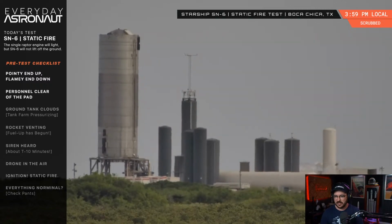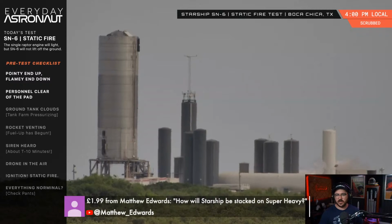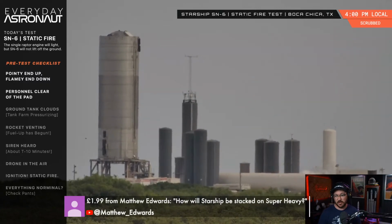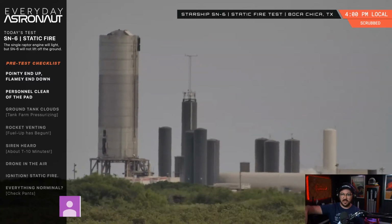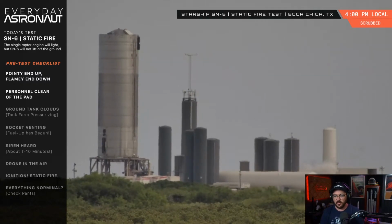Let's keep answering your guys' questions here. How will Starship be stacked on Super Heavy? With a big fat crane. Seriously, there will be a big old crane. The launch pad will eventually have an integrated crane and stack the upper stage Starship onto the Super Heavy booster. We've seen that in the renders.